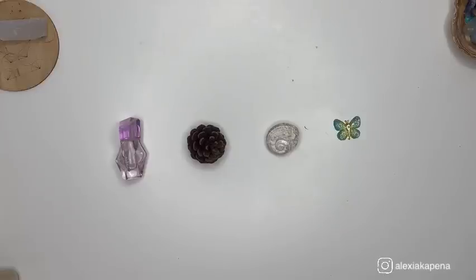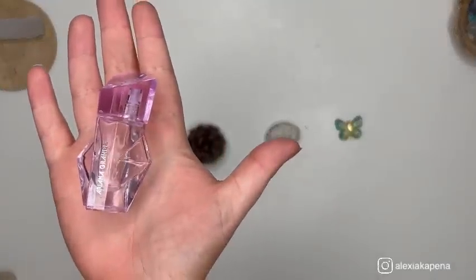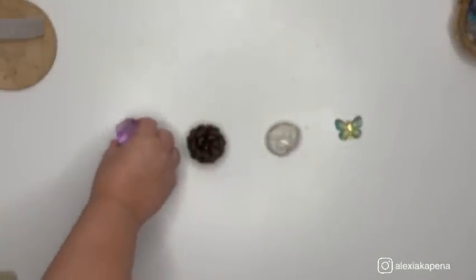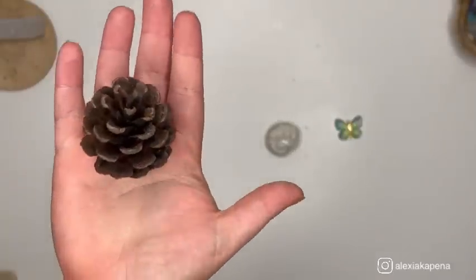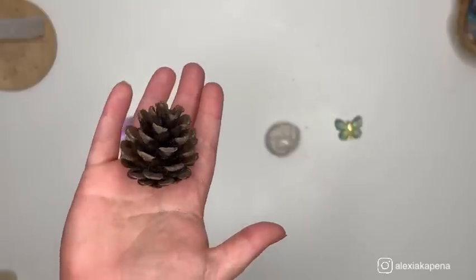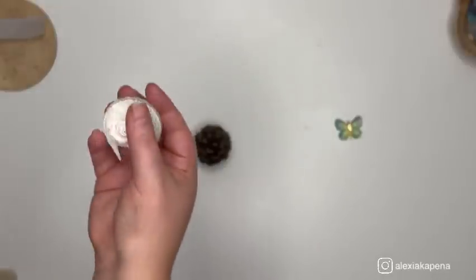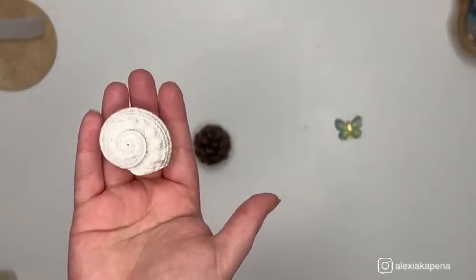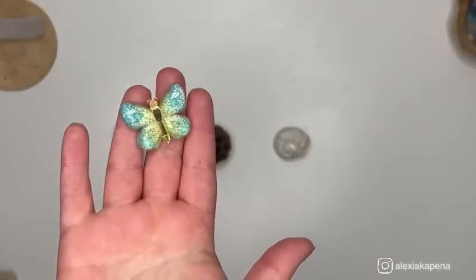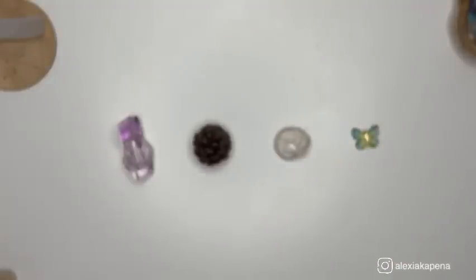I have 4 crystals for you guys to choose from. Pile number 1 is the perfume. Pile number 2 is the pine cone, and if I describe it as an acorn, apologies. I grew up calling them acorns, but they're pine cones. Pile number 3 is the shell. And pile number 4 is the butterfly. So see which object you are drawn to.